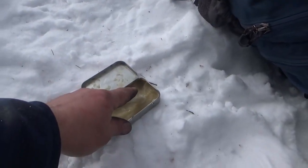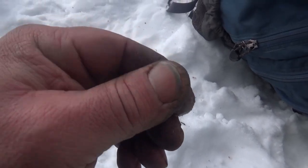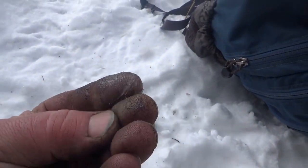I brought up my medicinal balm that I made a couple weeks ago. My hands take quite the beating out here. Always getting scratched up, dry, cracked. I just love this stuff.